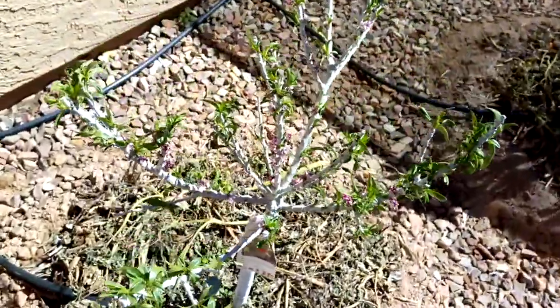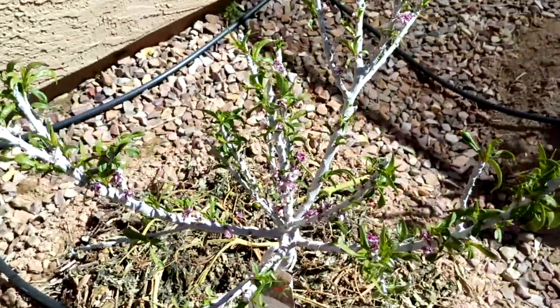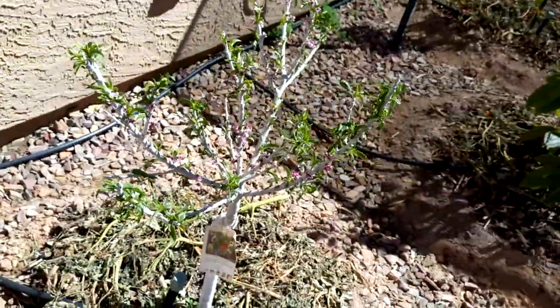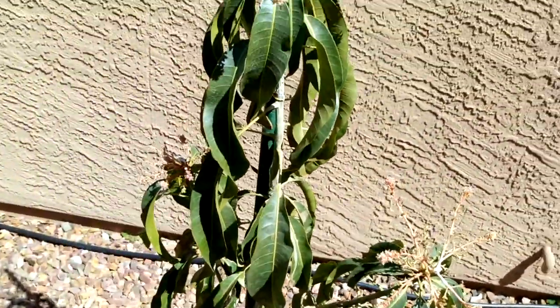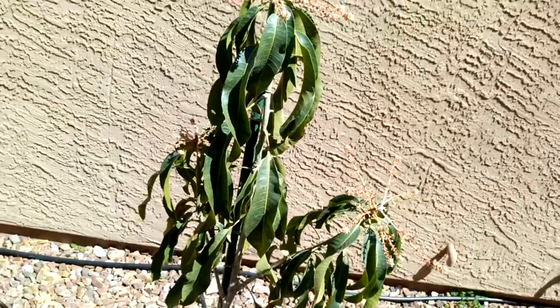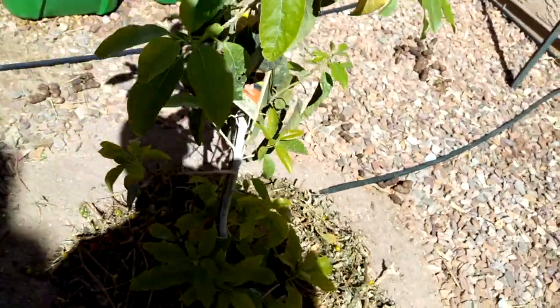Sunflame peach. I didn't see anything that pollinated, so we'll just let it grow. It's only been in the ground a couple months. Ugly Betty mango. Still new growth. No new growth on any of the avocados, just the flowering stems.